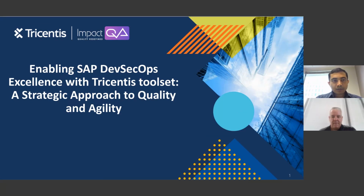Hello, everyone. So today we are going to give a session on enabling SAP DevSecOps Excellence with the Tricentis toolset. DevSecOps is the latest buzzword in the industry: how to make systems secure with seamless DevOps operations. So we are going to present on how the Tricentis tools help in this whole DevSecOps operation.